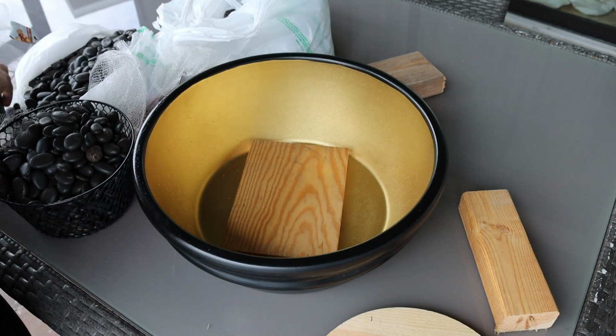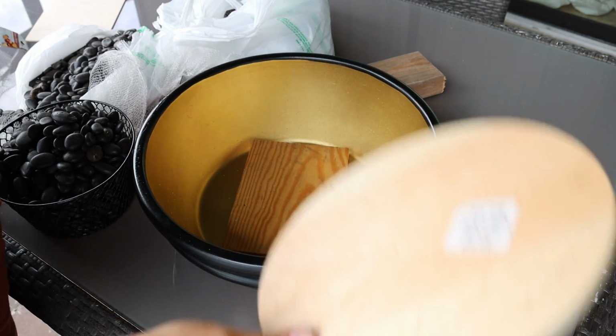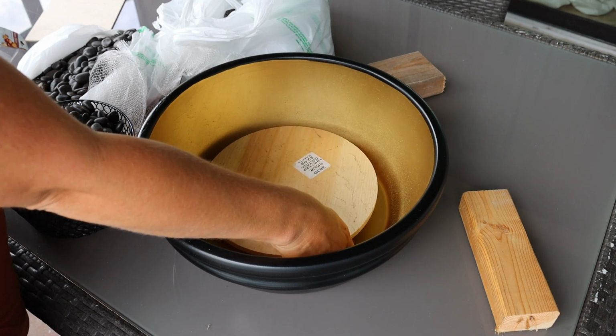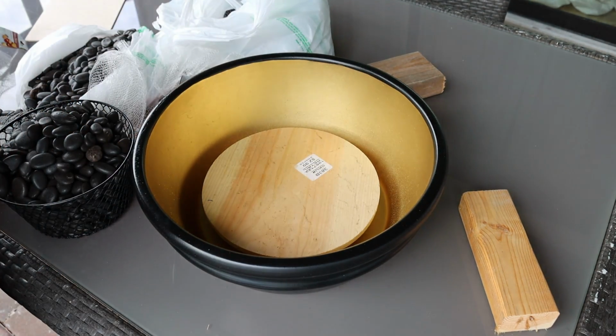I just ended up using a scrap piece of 1x4, and then I stacked on top of it a wood round that I had in my stash that seemed to be a great size for this bowl, and that provided a nice stable base. And then now it's time for our fuel.